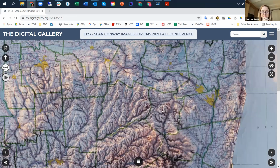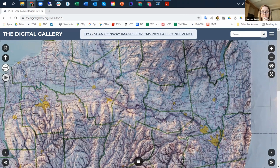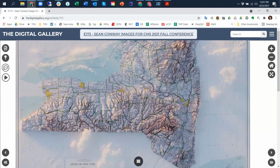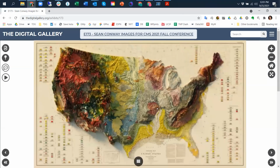This will probably explain the Erie Canal with this map. New York was actually one of the first ones I put clouds in. I was very happy with how they came out. Yeah, that Kenya map is fascinating.